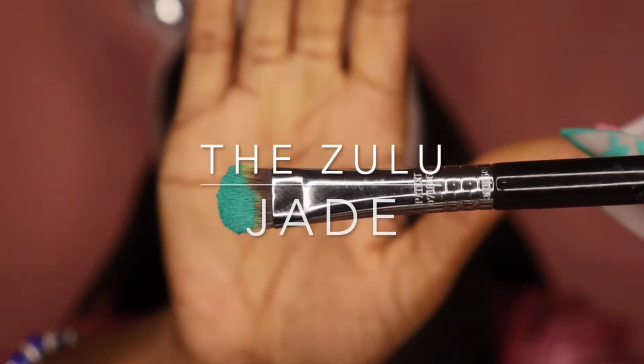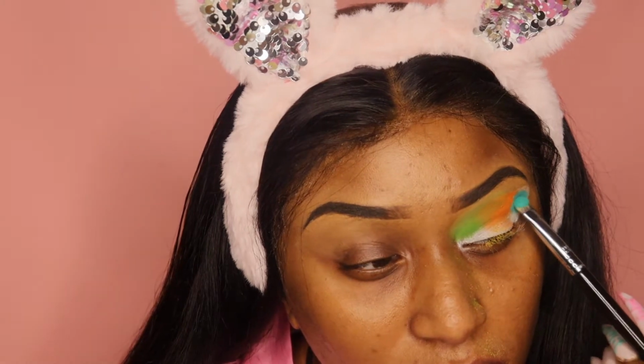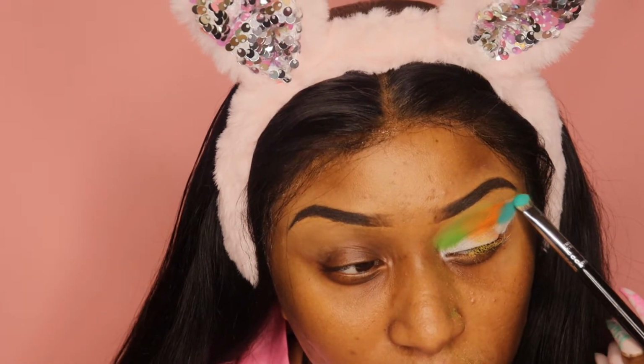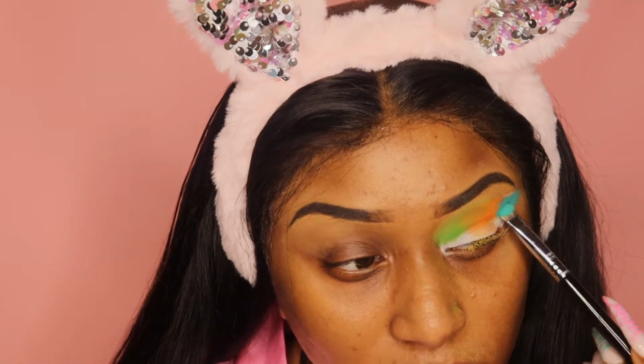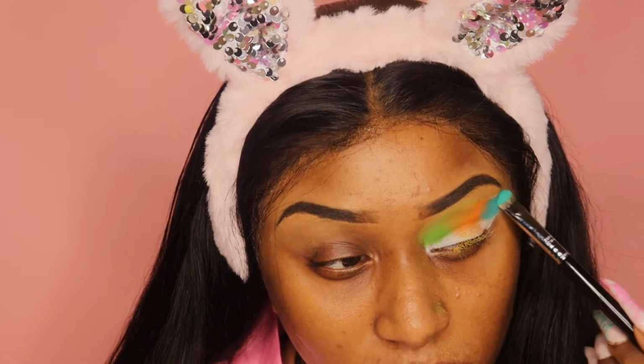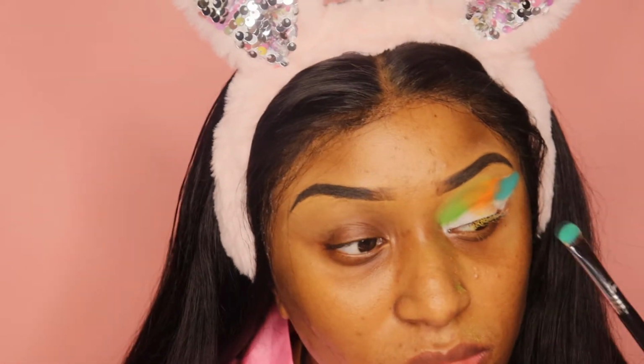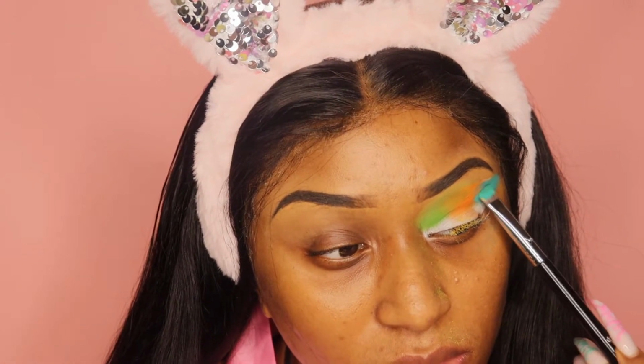I'm dipping right back into that ZULU palette and I'm picking up the color Jade and I'm applying that right next to the Tangerine. So these weren't the exact colors that I picked out. It's actually, oh, I almost told y'all what I was gonna use. Y'all almost got me. So never mind, this is the color Jade and you'll see the other colors that I'm gonna pick up.